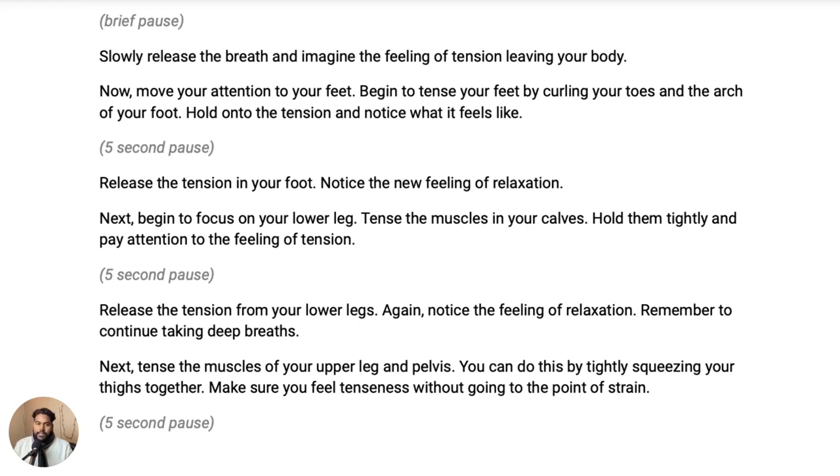And now release the tension in your foot and notice the new feeling of relaxation. Notice what that feels like in your feet. Okay. Notice what that feels like. Be in the body. Then next, you're going to begin to focus on your lower leg.